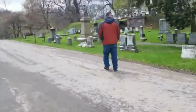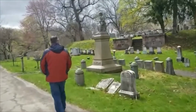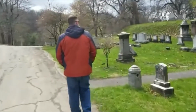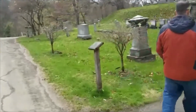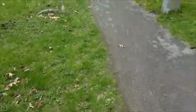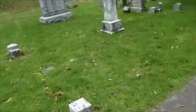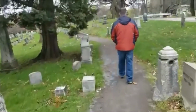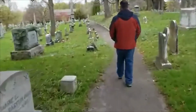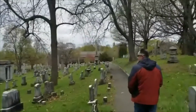So we're gonna look for Susan B. Anthony's headstone. We're gonna see if we can track it down. We saw where Frederick Douglass was earlier, and now we've got the Susan B. Anthony mile marker. Oh, we're gonna have to walk like forever. I think they clickbaited us. They put that sign. It's got to be that big memorial right there, right? That tall monument looking.